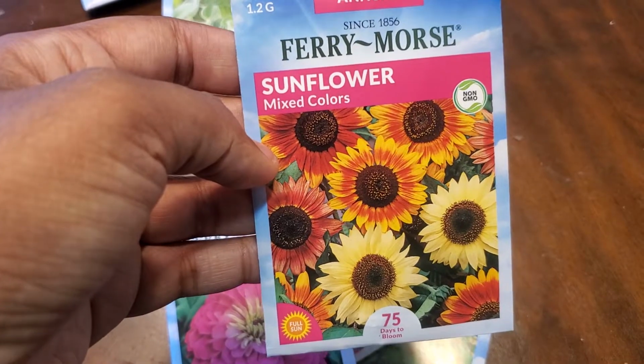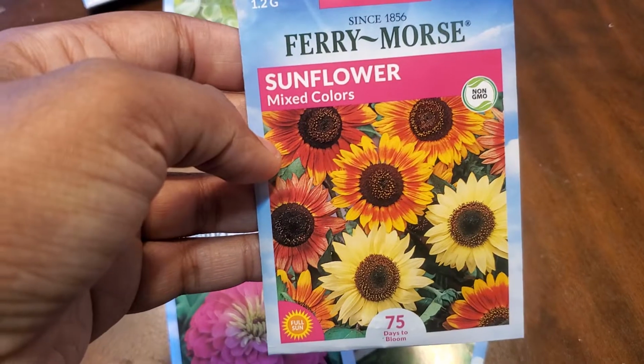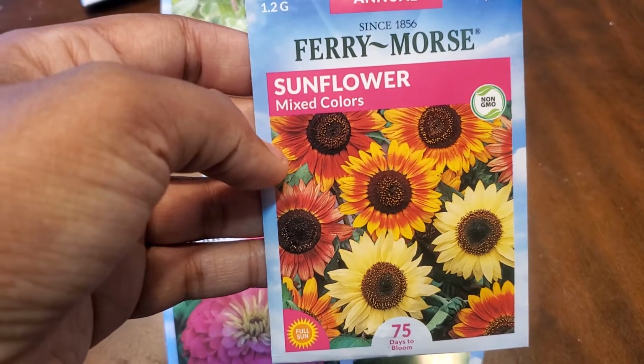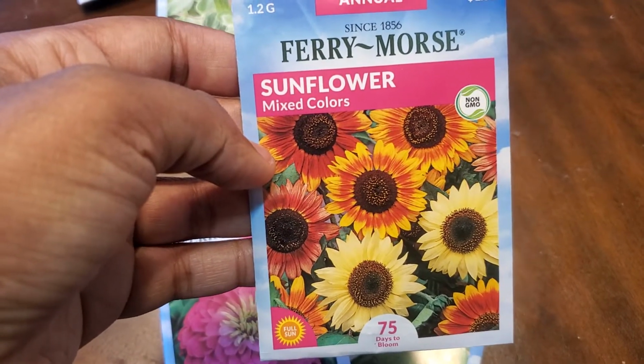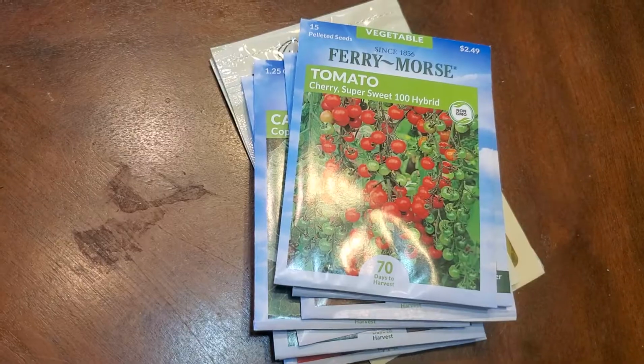And last year I wanted to have a little grove of sunflowers for Monica to play in. So I grew a few sunflowers that did really well in our yard, but I didn't have the full-out field of them that I kind of envisioned having. So I'll just try again this year. No harm, no foul. And I'll show you some that I actually picked up in person.